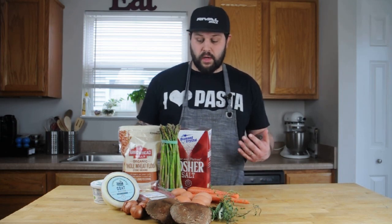I think that's something people miss a lot with ground meat, is they cook it really quickly, but if you think about the parts they grind to make ground meat, it's usually tougher cuts that need to cook a little bit longer. So with that, we're going to go ahead and make our pasta and get our ragu going.